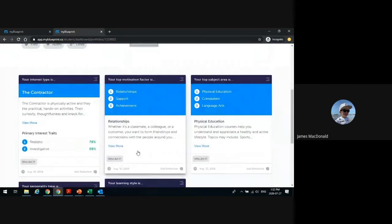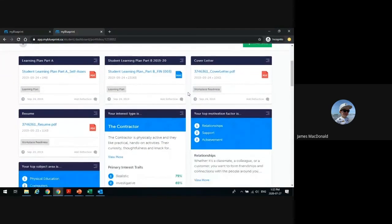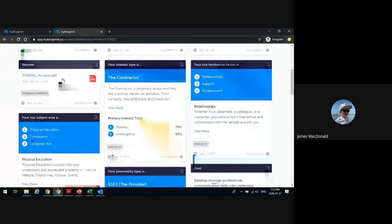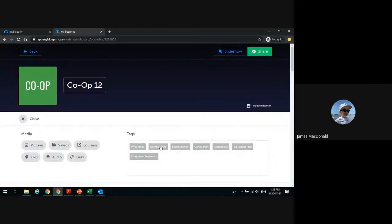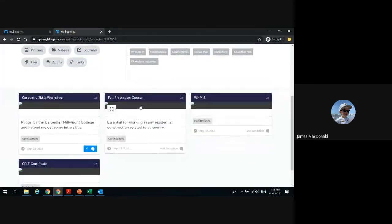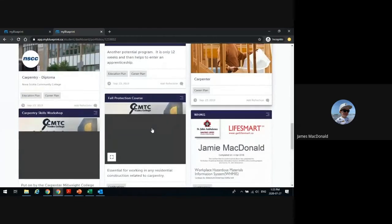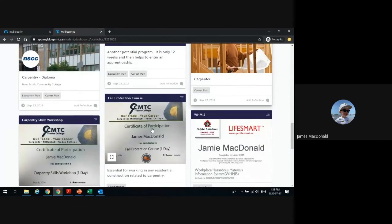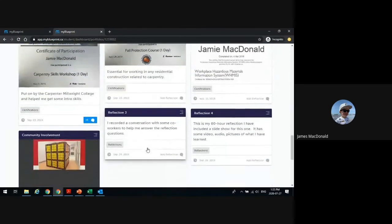They can add multiple tags to something. It gives you the date of when it was added. If I want to see things tagged in multiple ways, I can do that. And again, they're able to upload a variety of things. So if they want to upload PDFs or images of their certificates, I'm just going to refresh here. All those certificates will show up. So they can have a PDF, a link to it, or they can take an image of it and upload those. There are some reflections on them there.